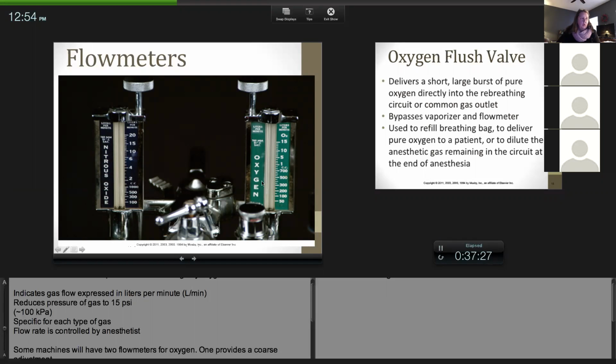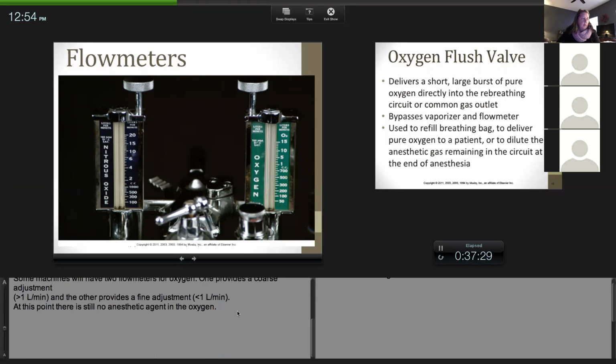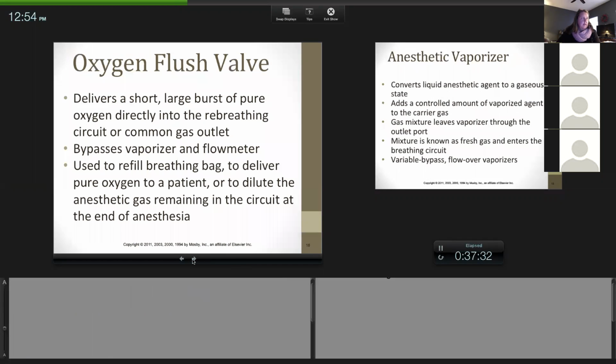But you can adjust this and we can control the amount. And if you remember, I'll just finish on this because we'll get through it. You do have the flush valve, which is usually somewhere near the flow meter. And that will give a short burst of oxygen. But the key with the flush valve, if you look at the tubing on the back and the piping, it goes around the vaporizer. So when you hit that, you're delivering a fresh burst of oxygen to your patient, except that you're delivering at a very high rate, a lot of pressure.